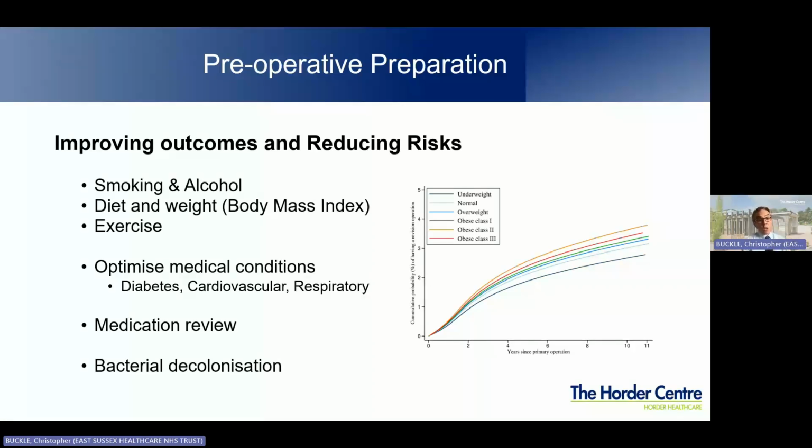But ultimately, the stronger you are going into an operation, the more mobile your joints are, the better you are coming out of it. And importantly, the stronger your heart and lungs are going into it, the better you are coming out of it. Part of the process of preparing for the operation is to optimize pre-existing medical conditions. Now, most patients with all sorts of medical conditions can safely undergo an operation, provided they are optimized.